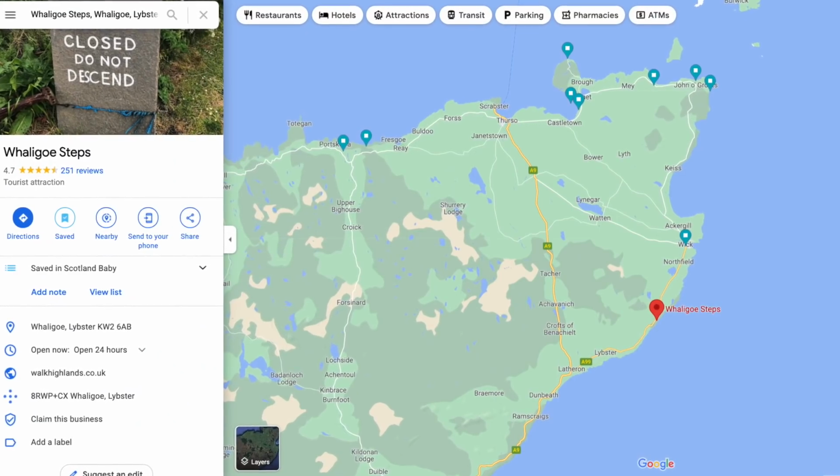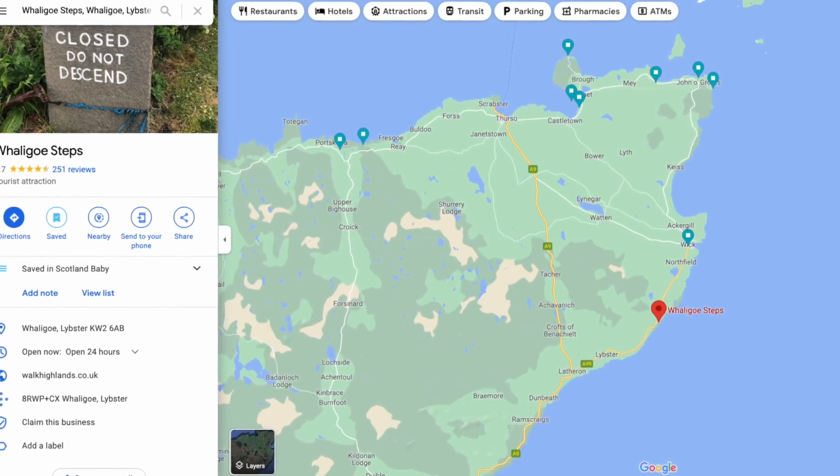Okay, so before we end the night at John O'Groats, or end the few hours that we've been driving today, we wanted to stop off at one more place which Charlie was recommended, which is called the Whaligoe Steps. So we've just arrived here. The drive here from where we just were, the castle, sorry, was absolutely stunning.